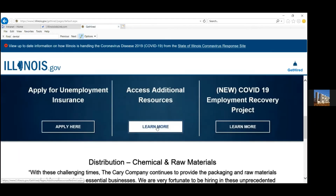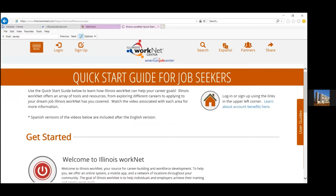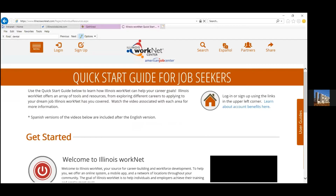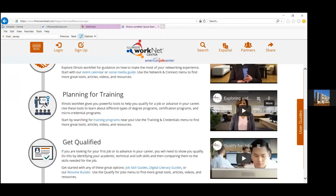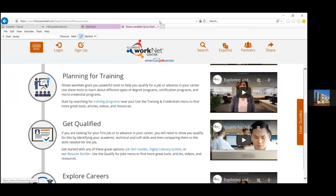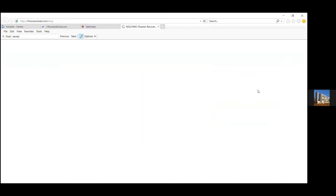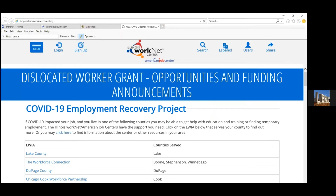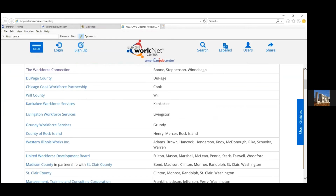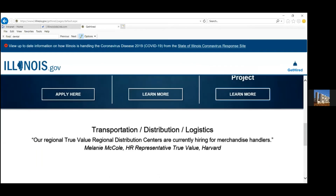Also, there are some additional resources, which is the Illinois Worknet Quick Start Guide. Again, this is where the videos that David had mentioned earlier were on. It's taking a little bit of time to load. And he talked about exploring the careers, the skill and interest surveys, et cetera. And employment recovery project. So this is for the specific local workforce investment areas, LWIAs, and some of the information that they can provide, and some additional information that you can look at and discover if that can help you.